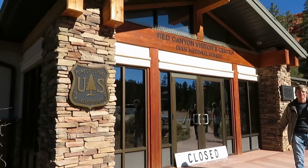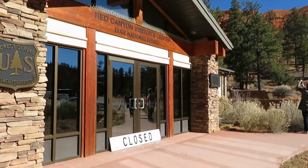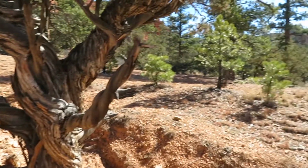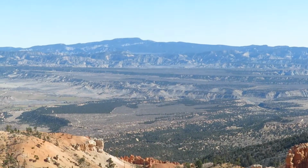Well, we are here late in the season, and unfortunately, the bathroom facilities at Red Canyon Visitor Center are closed. So this tree is all twisted by the wind. It's really a spectacular area for sure. We're going to head back on the bus and head off to Bryce Canyon.